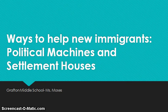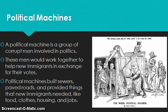Today we are going to look at two ways that new immigrants got help. Both of these would have taken place from the period about 1840, 1850 to 1920, although some of them happen a little later. And both of these are ways immigrants could go to get help when they came to a new country. The first thing we're going to talk about are political machines.